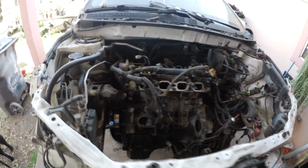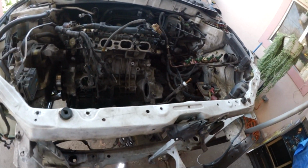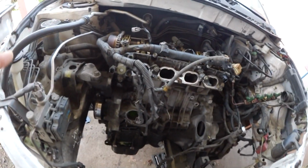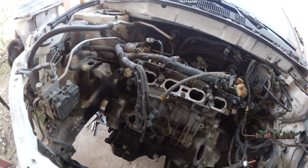The only thing left to do is take the bolts off the torque converter, so I'm just going to do that right now. And once I get those off, I can pretty much... Oh, I'm leaking. Oh crap. Did not see that. That sucks.